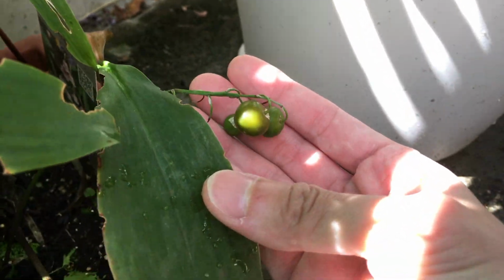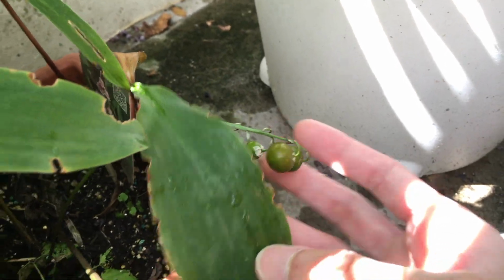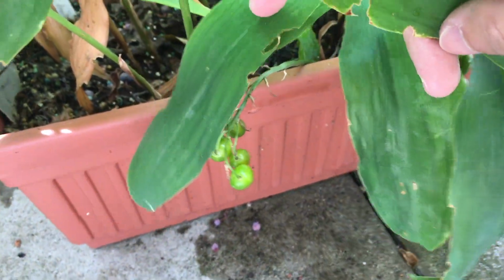Down here we have the lily of the valley. Let's take a look at the seed or the fruits. You can see some of them have started to turn a little yellow orange-ish, so they're gonna mature pretty soon. One's still kind of green, and these ones are turning a little yellow.